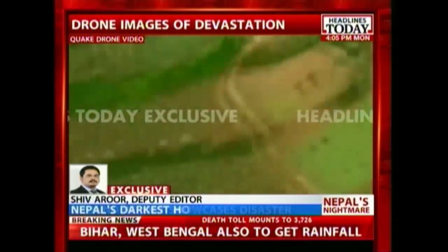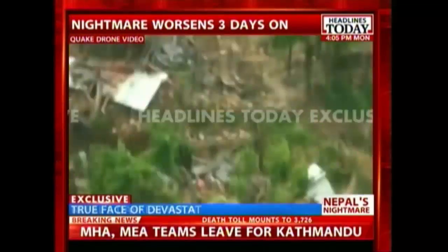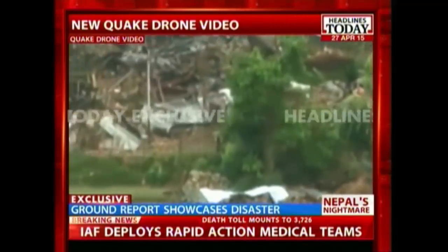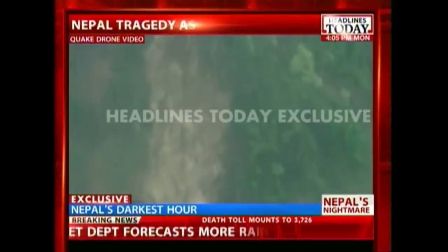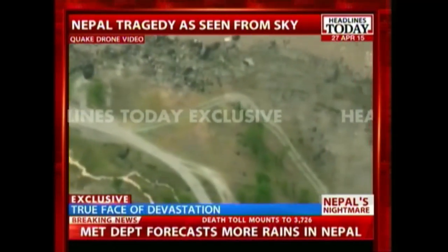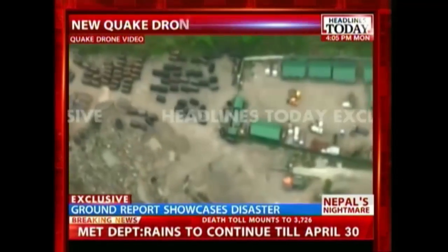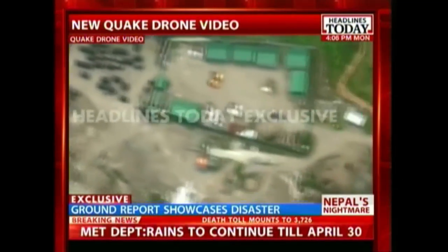And Shiv, pictures like these, videos like these will help authorities in Nepal divide the affected area into various sectors, and every sector can then have a sector commander, not just with army, police, but also doctors and medical relief operators, and relief operations then become so much easier when you know what's happening on the other side of the hill. Absolutely bang on, Gaurav.